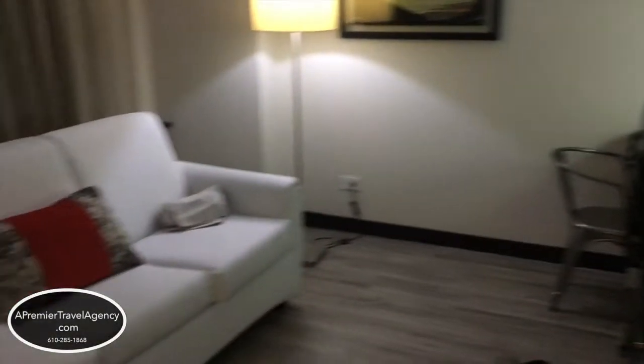At the Park View Inn near the San Jose Airport in Costa Rica. My room is adequate. It's actually very nice. Little coffee maker here, as well as a nice sitting area. And then we have a nice big shower here, and a single sink, but it's enough for one person.